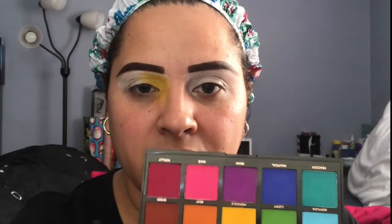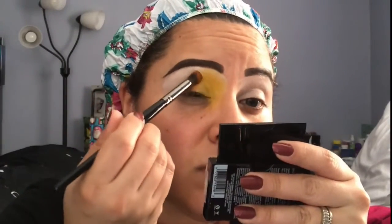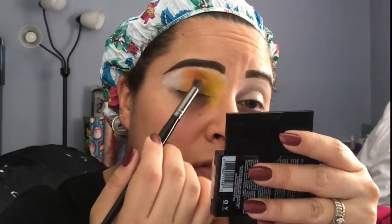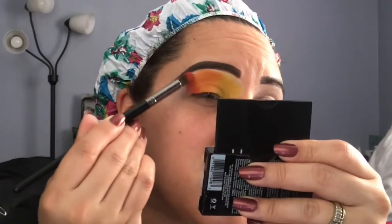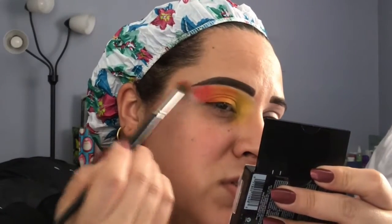Then we're gonna go in with the next color, the orange color. This is the color Beat, so I'm gonna use that. And on that same brush, I'm just going to go ahead and mesh these two together. Then I'm going to go into the Neon palette and I'm going to use the red in here, and this color right here is Heat Wave. I'm going to use that as the red because I don't have a red in this particular palette, and I'm still using that same brush. Sorry if I'm blocking you. I'm also going to wing it out a little bit.